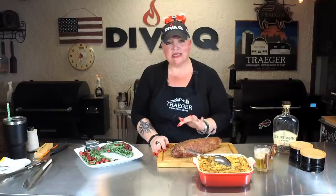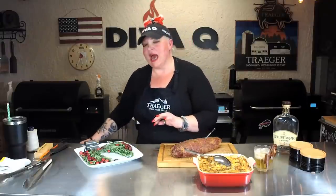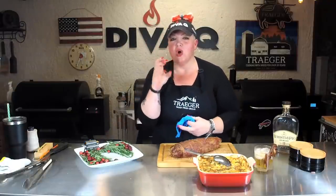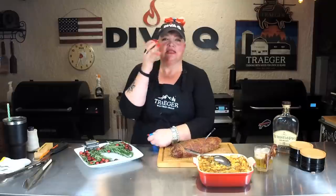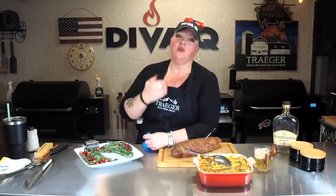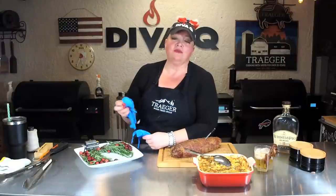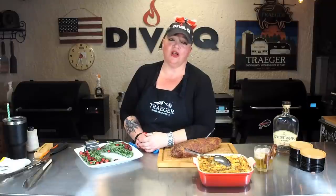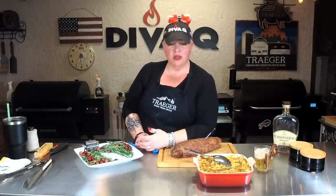So let's slice into this beautiful roast and see how it looks. Remember, we did it low and slow at 180 degrees till it got to about 90 to 100 degrees. Then we moved it from the low and slow grill onto a hot grill. And remember, you can always just utilize one grill.